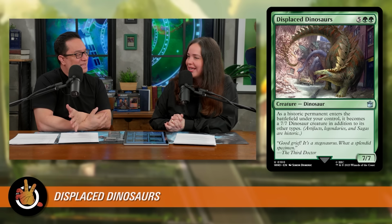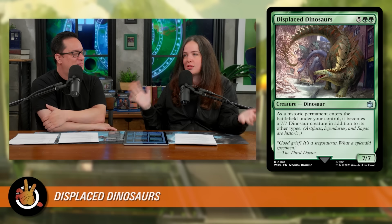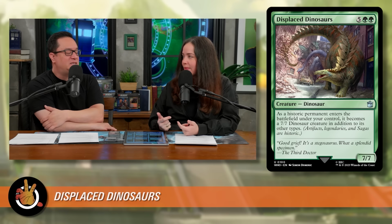Yeah, that's the funny thing. The weird thing about this is, I think this card's awesome. I think it's a really cool finisher in a food deck, in a clue deck. If you're making a ton of stuff and you just want to turn it into power, Displaced Dinosaurs does that. It's a little slow. This is my contention with it.